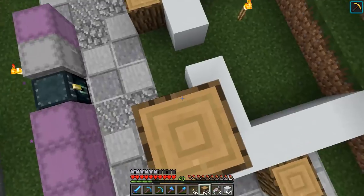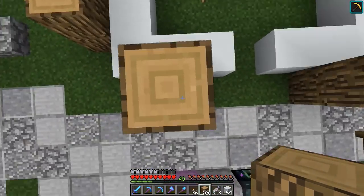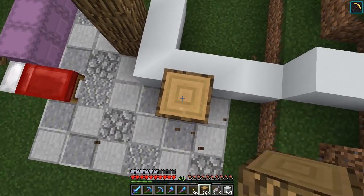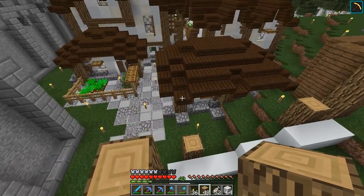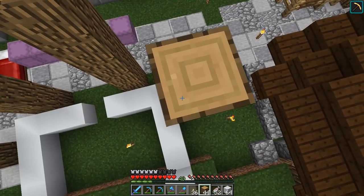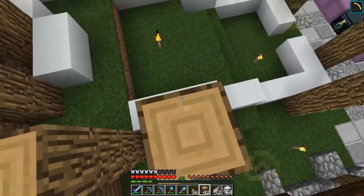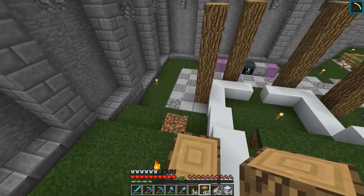So let's go 1, 2. Let's build these ones up. Actually, they're going to have to go 1, 2, 3, like so. And I think all of these are going to have to go up to that height. There we go. Is that right? That looks right. And then over. Come on now. Jump, please. That appears to be the right height. It's hard to tell sometimes.